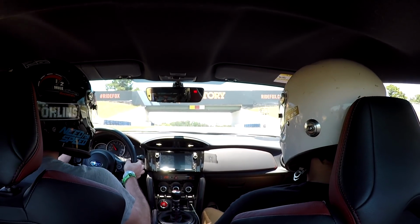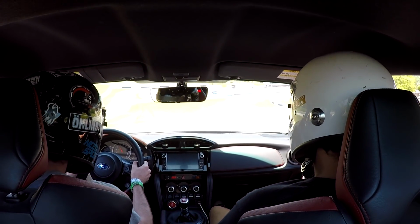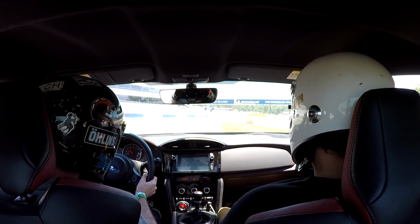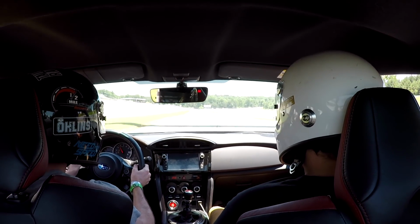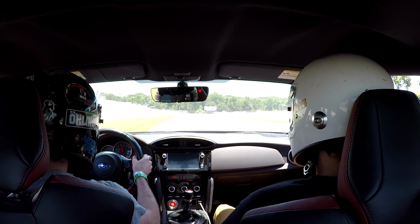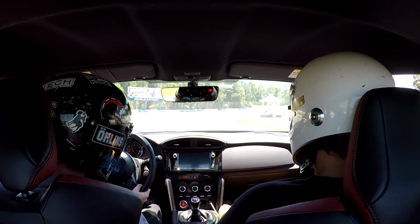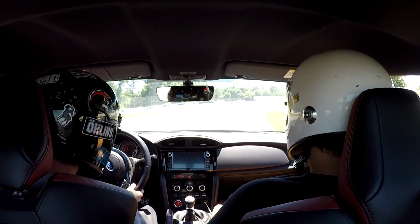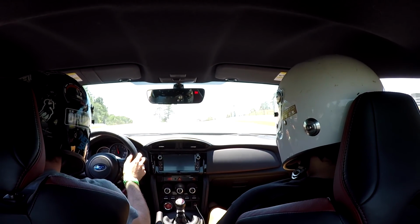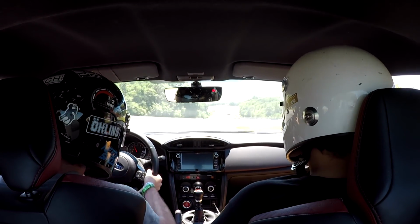Now, I was really curious to see how the stock TS suspension would actually feel on track, and to be honest, for a stock suspension, it's really, really impressive. It's obviously on the softer side compared to, say, coilover setups, so it definitely does feel a little bit softer. But the nice thing about a softer setup like that is that it does an amazing job of absorbing the bumps, especially the higher speed bumps that would upset a cheaper coilover.